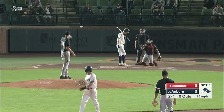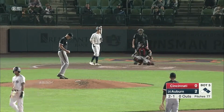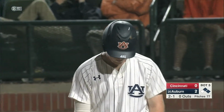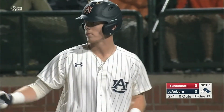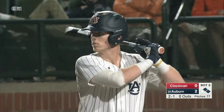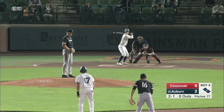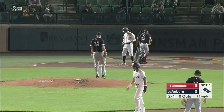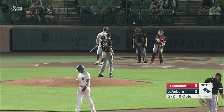Strike call on the inside edge. It's a good take. Just because the umpire called it a strike, that doesn't mean it's a good ball for Stephen to swing at. He's looking for the hitter's pitch. He's looking for a pitch in a cup on a 2-0 count, one that he really can drive, and that wasn't it. So a good pitch by Kullman, a good take by Williams. 2-1. Got a pitch up. Just got a piece of it. 2-2.